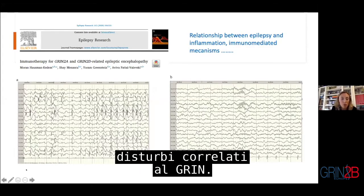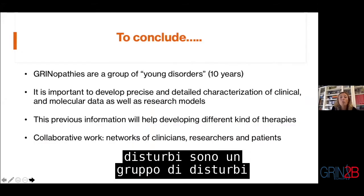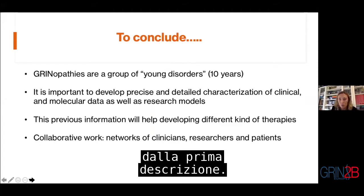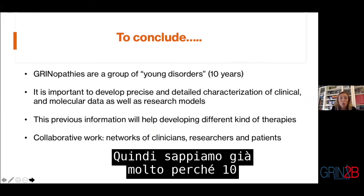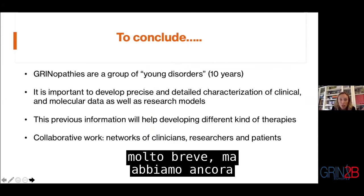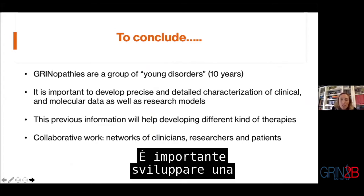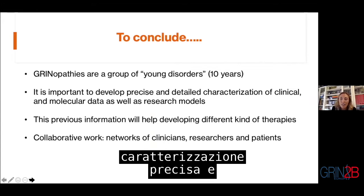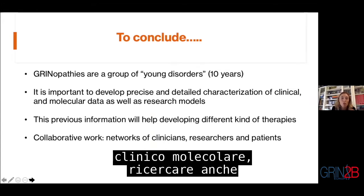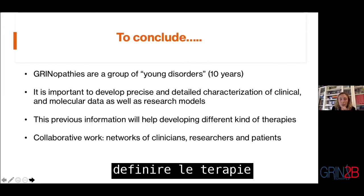treatment of GRIN-related disorders. So to conclude, these disorders are a group of young disorders because it is 10 years from the first description. So we know already a lot, because 10 years is a very short period of time, but we still have a lot to learn in the future. It is important to develop precise and detailed characterization from a clinical and molecular point of view, also research models, and these will help to define the therapies.